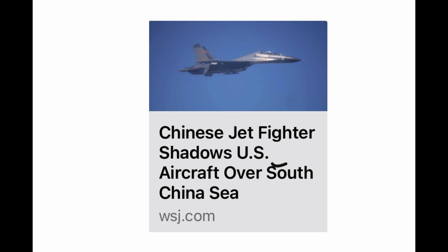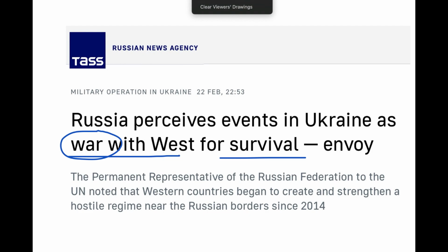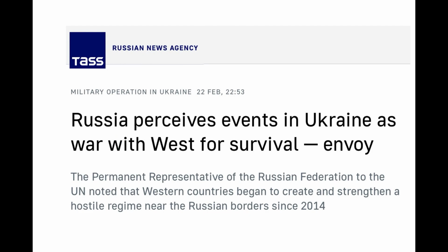And when you're looking at China and you flip over to see what's happening in Russia, today at the UN, the permanent representative of the Russian Federation to the UN noted that they perceive events in Ukraine as a war with the West for survival. That's a key word right there. There's two key words. Obviously, war with the West, right? War and survival. They are fighting for their survival. They are fighting in their minds. They are fighting to preserve their culture. They're fighting to preserve their country.